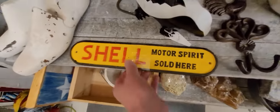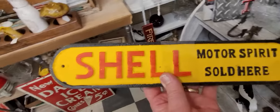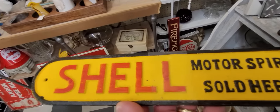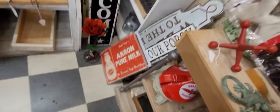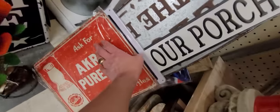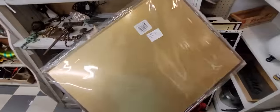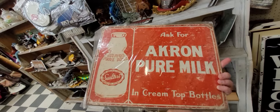Love old signage, I love it so much. And this is only $14. It is not antique, but doesn't it look so like it is? I think so. This looks old, but I don't believe it is. It is not, but it has the feel of looking old. Look at that.